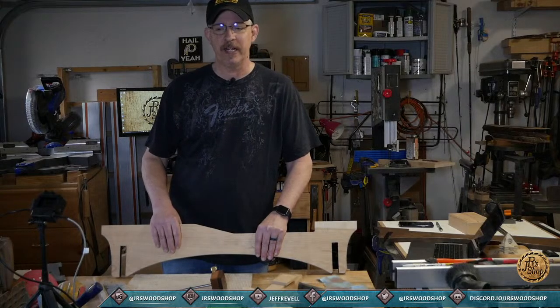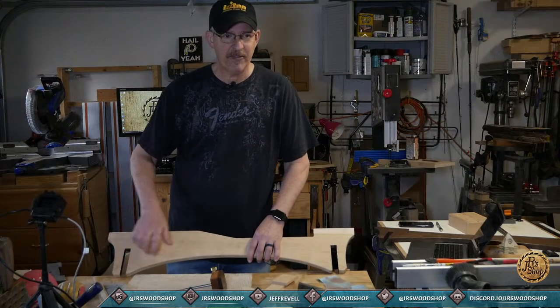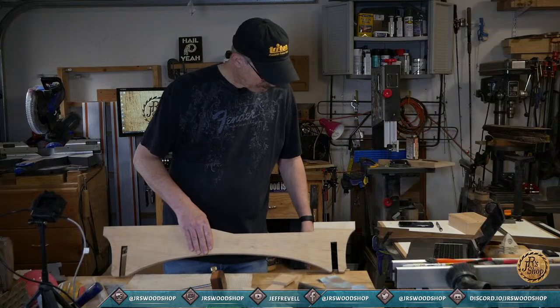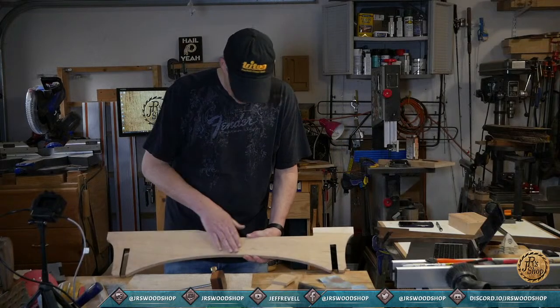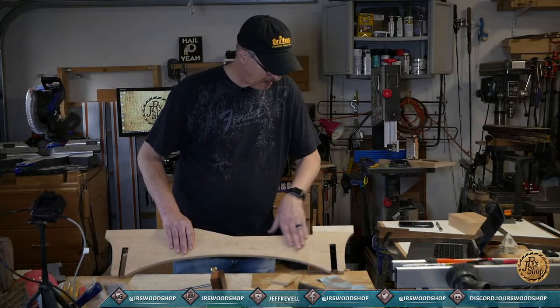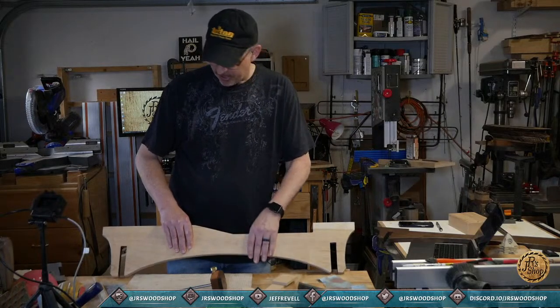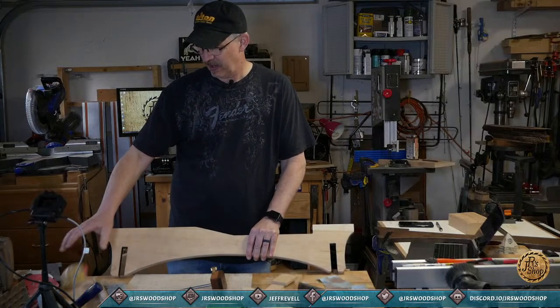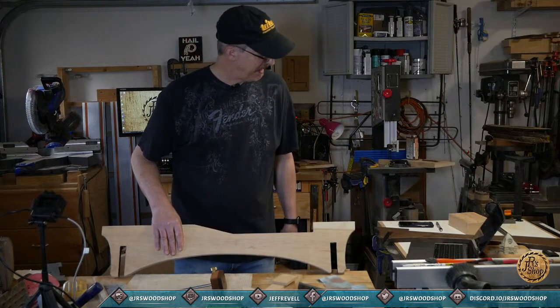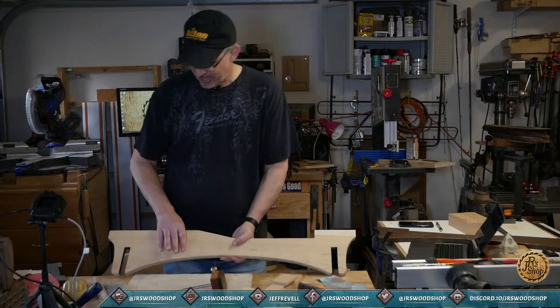But for the cherry, I don't have any issues with the cherry. I can take it to 320. And like I said, usually it's not a really heavy-duty sand. It's just enough to knock down any remaining scratch marks from that 220. 220 is pretty fine. I could definitely stop at 220, but I was really crushed with that pigtail thing and I'd already started, so I said, let me just go ahead and make sure.